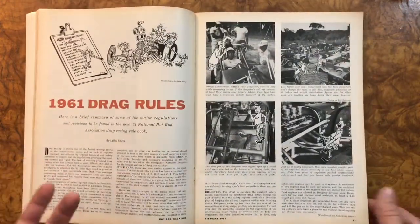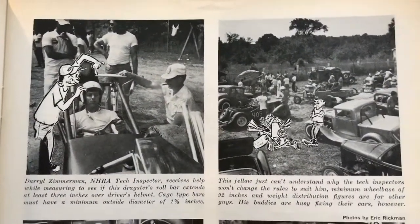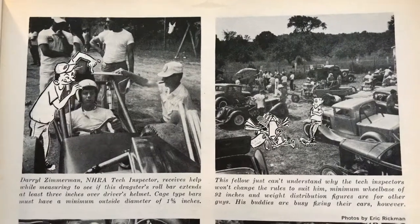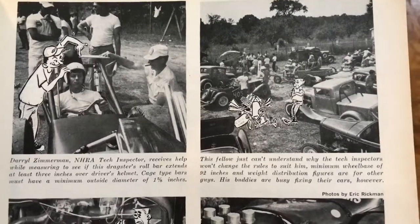Okay, the drag rules. I don't really know if you're into the drag rules since they're probably outdated by now. That's funny.